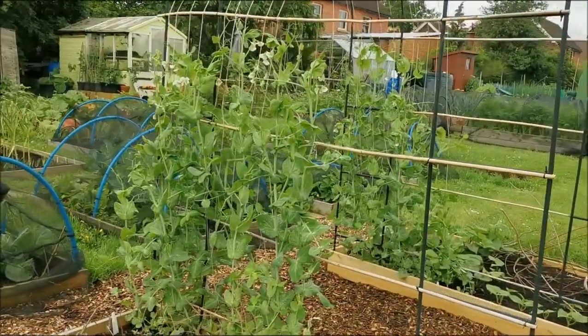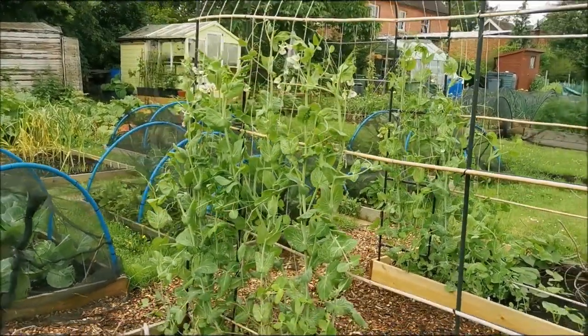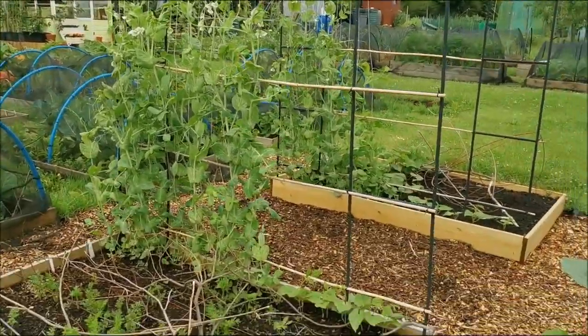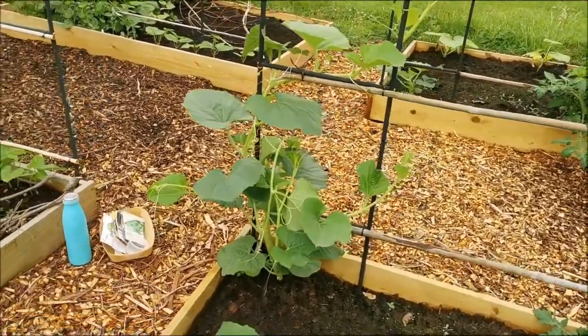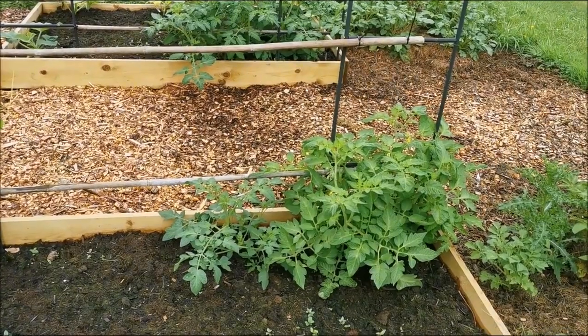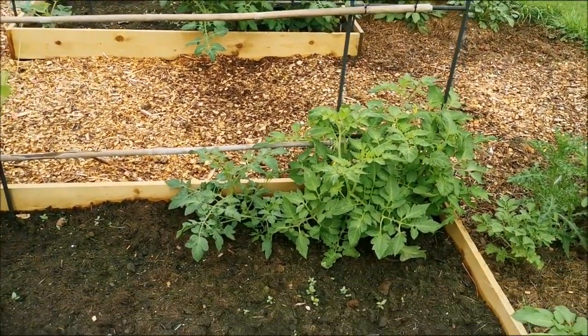As I showed you the other day, the peas are doing wonderful. I have tied them in now. I've actually run out of string, so I need to get some more so we can do this up and over for the other bits that are growing. The bottle gourd, I think this has actually grown overnight. And the tomatoes, I've done what I can for now, but I can't do any more until I get my string. I'm going to get that this afternoon.